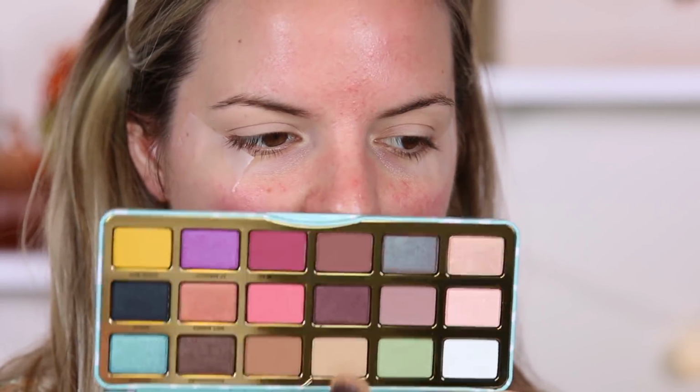So I am going to take the shade Chihuahua, which is right here, and set the eyeshadow primer. I'm hoping this isn't too dark. It just looks like a nice medium. Okay, that's a little dark. We'll just lightly set this and do a really nice brow highlight. So this is kind of our transition shade as well.